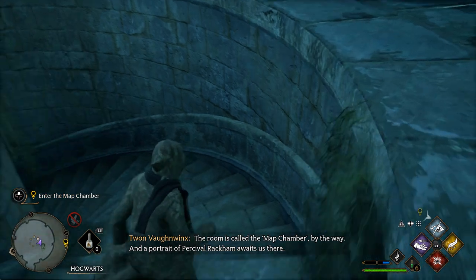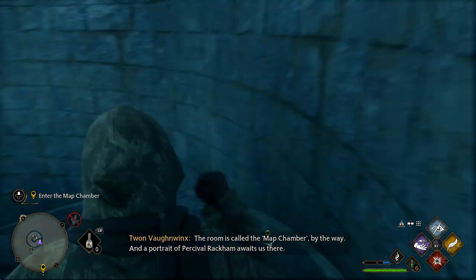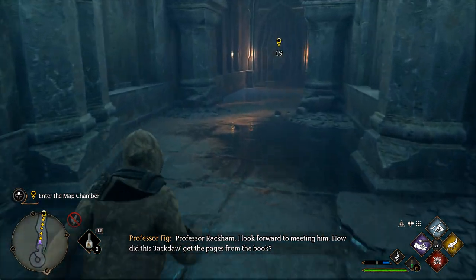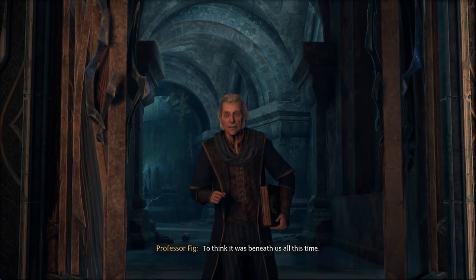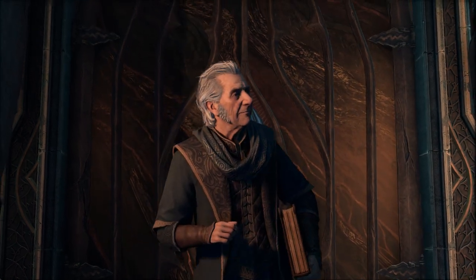The room is called the Map Chamber, by the way. And the portrait of Percival Rackham awaits us there. Professor Rackham. I look forward to meeting him. How did this Jackdaw get the book? To think it was beneath us all this time.